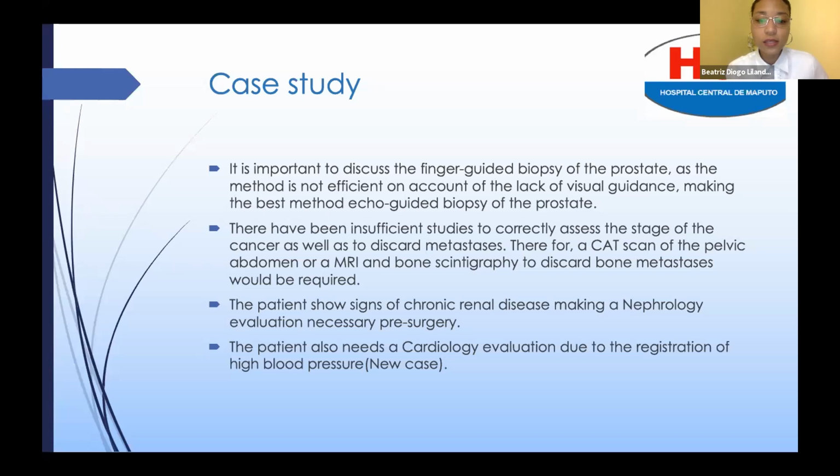As we can see, this patient already has high blood pressure, making us postpone the surgery 2 times because we can't bring the levels down. So it is a new case of high blood pressure, and we also need a cardiology evaluation before the surgery. So this is the case that I prepared for today.